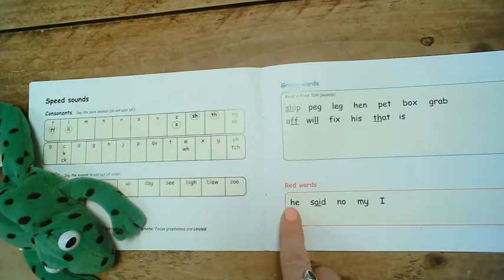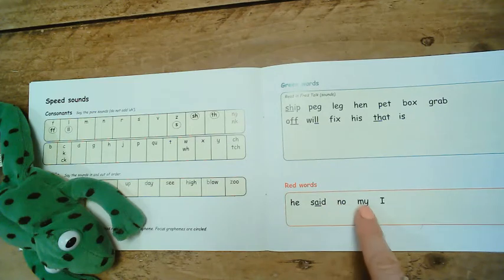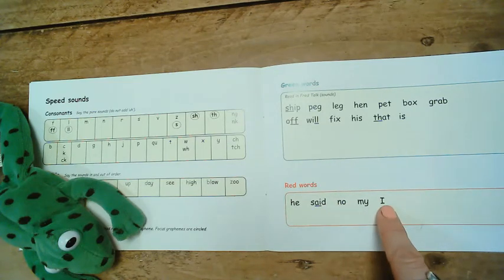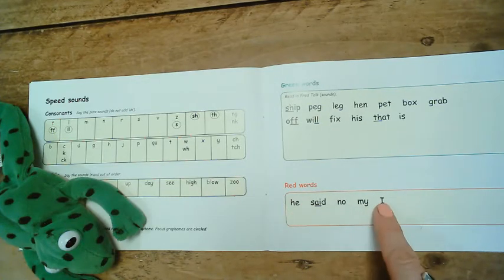Let's speedy read our red words. I'm going to go through them in order. I'll do them once and then I'm going to move my finger around in and out of order and see if you can keep up. Are you ready? He said, no, my, I. Okay, your turn. Easy peasy.